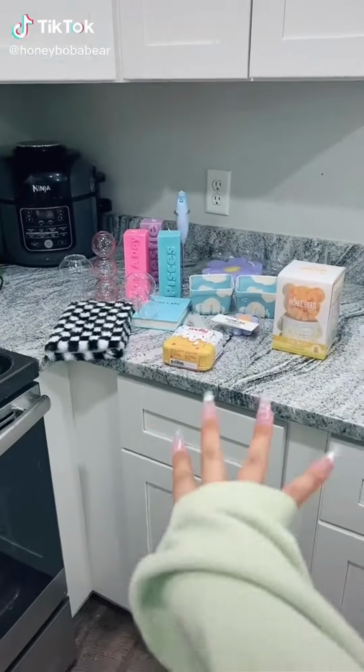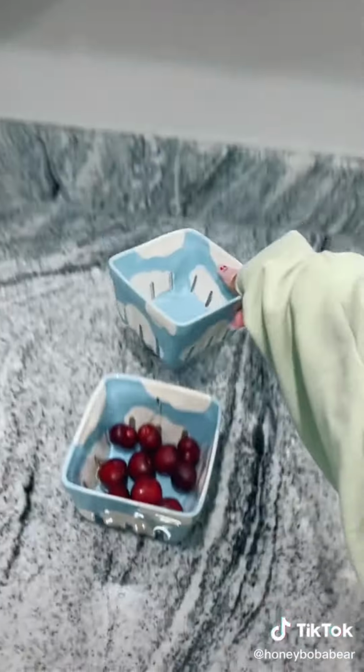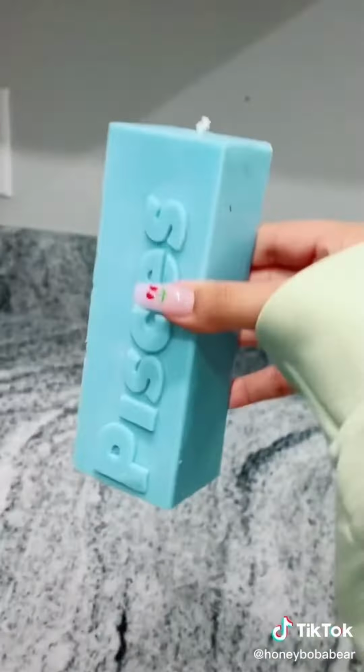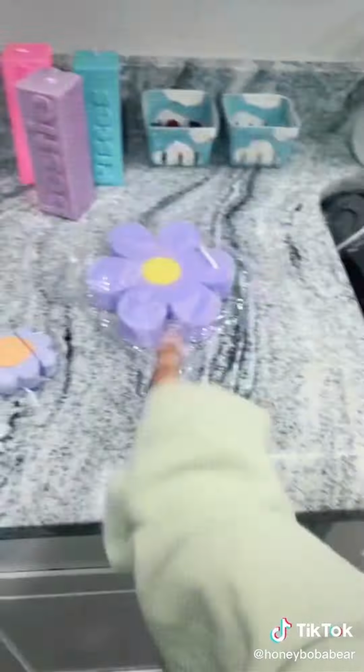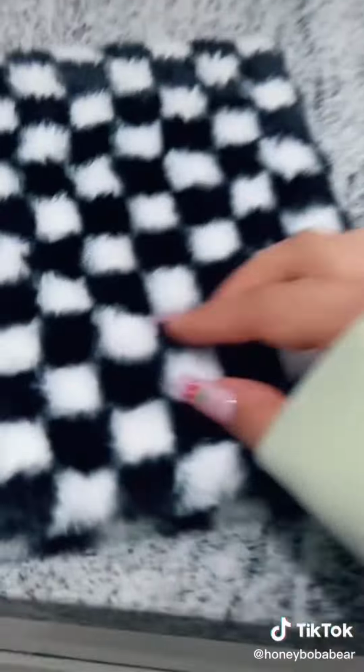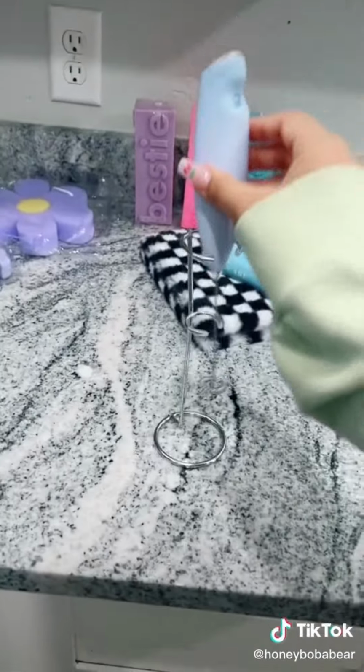I'm still trying to become that girl, and I can't be that girl if I keep buying things at 3 a.m. Ice cream band-aids. The box alone is so cute, but then look at the band-aids. Printed fruit rinsing thingies. I don't know. I just put cherries in them. This Pisces candle, because I'm a Pisces. Says what a day, and I dropped it. But my bestie. Yeah. Flower sponge and AirPods case. This is my favorite one. It's a fluffy journal, but it's, like, checkered. It's so cute. A self-care book.